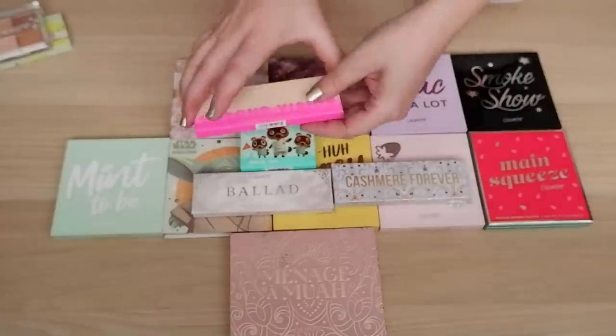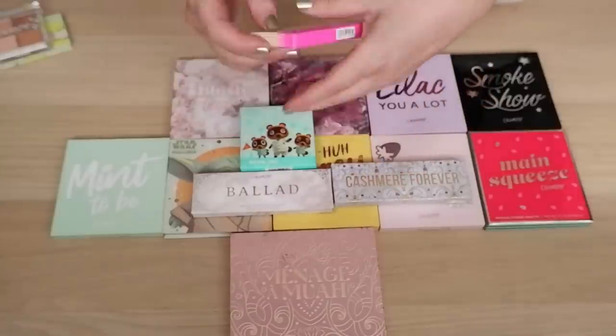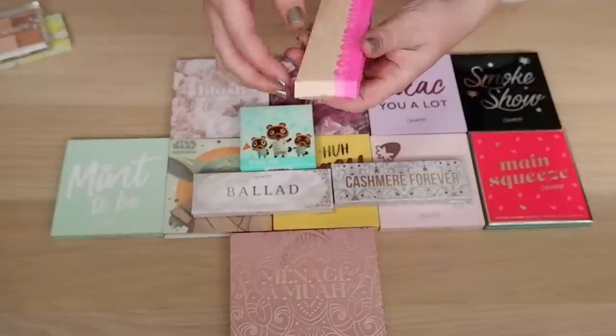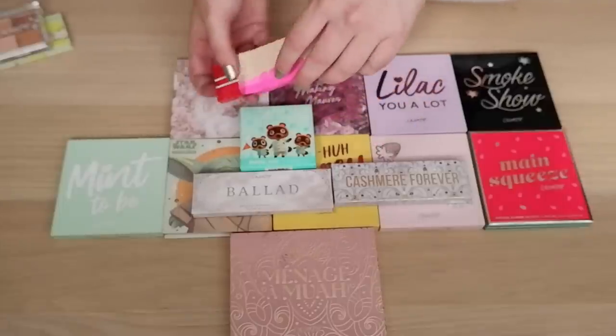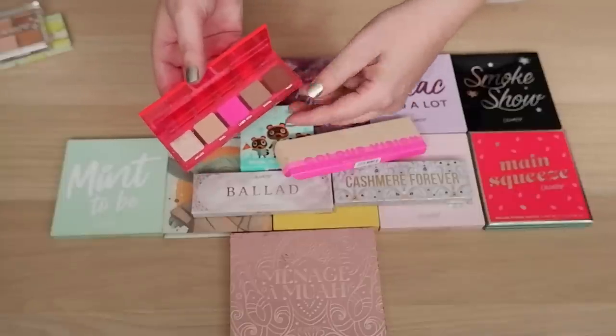The other ones I kept in the boxes because I felt that the box was more interesting than the actual palette. So this is the Color Vision palette. And this is that pink neon palette. So it's got neutrals and then a pop of neon pink.